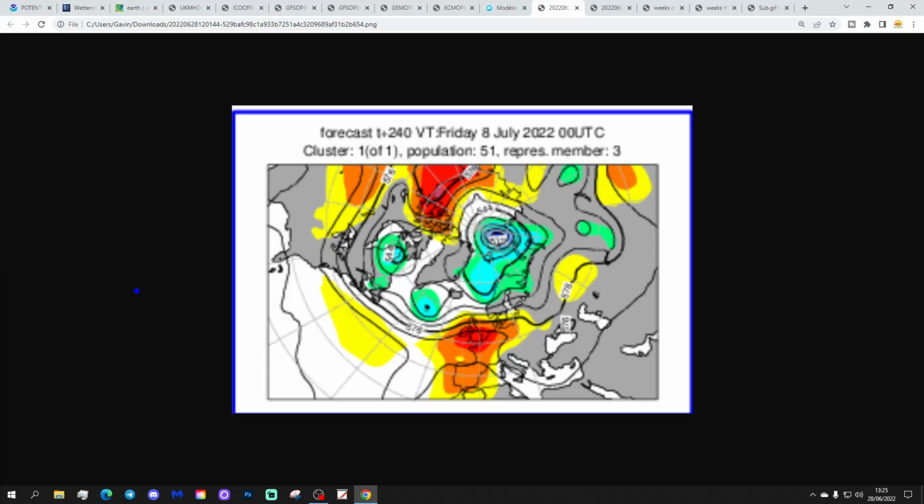And this is the option on the table within the ECM ensemble today for day 10, which gets us to Friday the 8th of July, from ECMWF itself, and 51 out of 51 members of the ECM ensembles, all of them showing a nice ridge of high pressure in control of the weather at day 10.